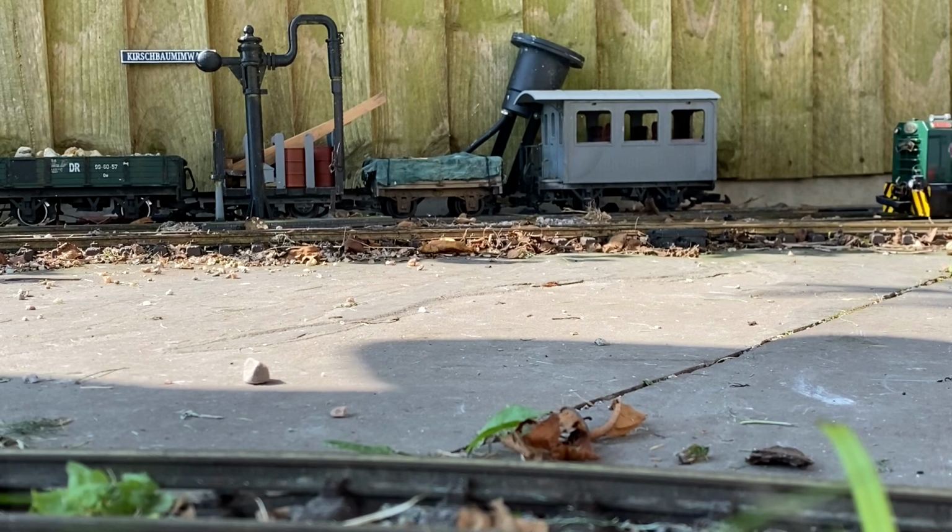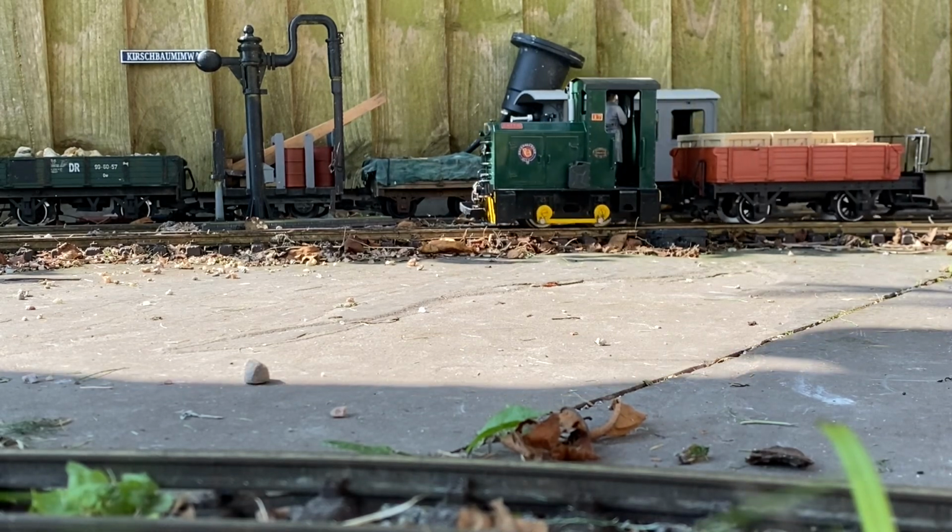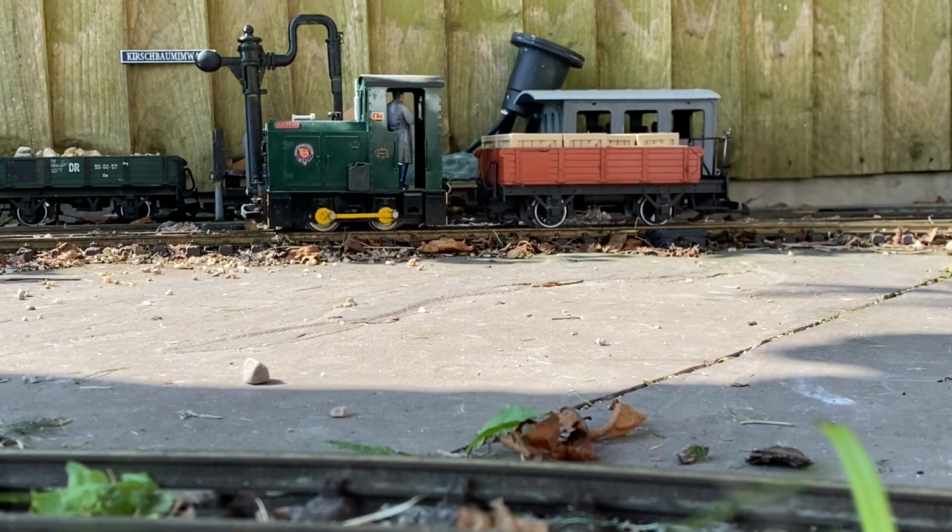Keith arrives in Kirschbaum im Wald with a short trip working, packing cases that will be parked at the siding here for unloading.